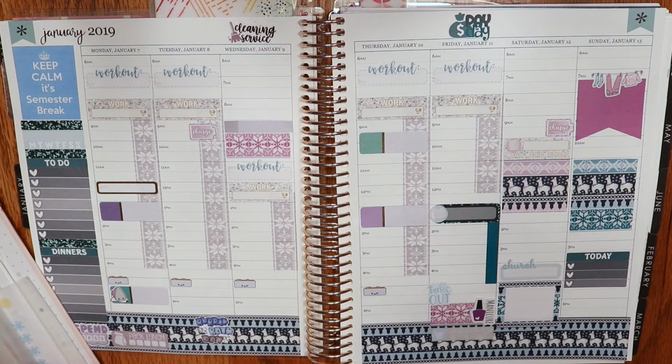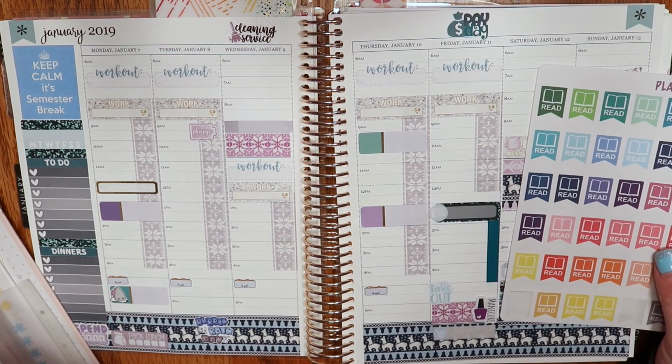My reading night is probably going to be Thursday this week. Dedicated reading time with devices switched off. And I have these cute Planorama reading flags.